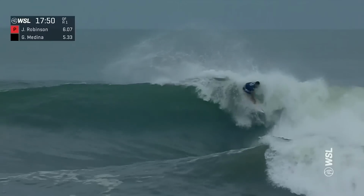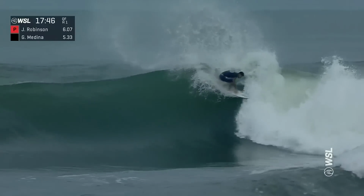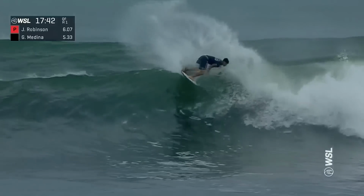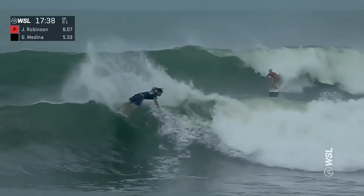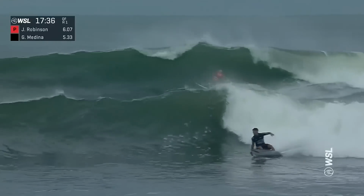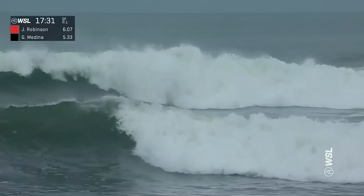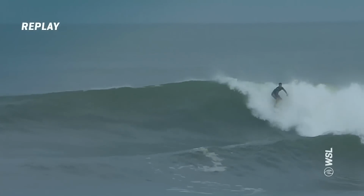As we see Gabriel Medina throwing a nice clean backhand hack. Incredibly glassy conditions. He slams that one right in the lip. Belting it again. Clean start on the three first turns. There's a fourth as Robinson's getting started behind him. Robinson's getting hung up and he goes down. And Medina kicks out of his best wave so far. No doubt. A solid right like this.